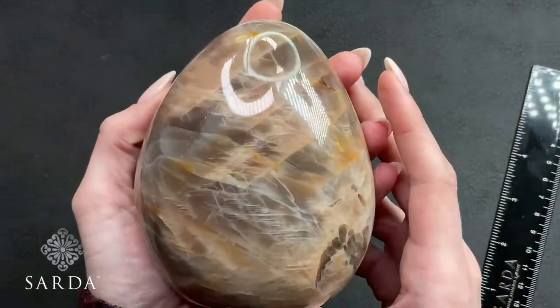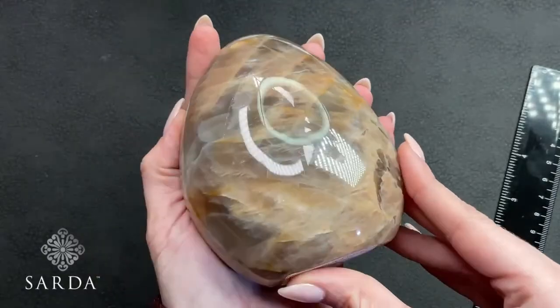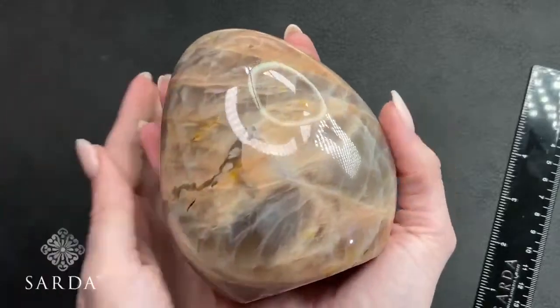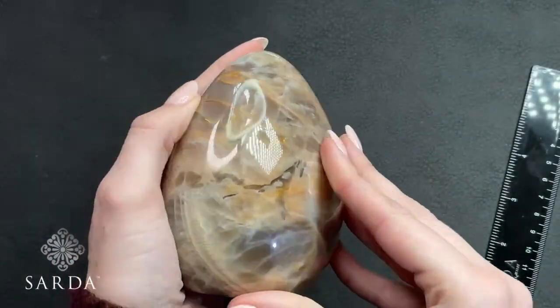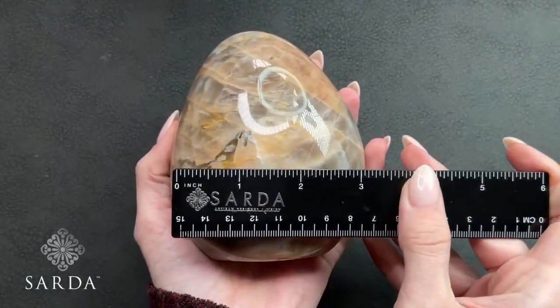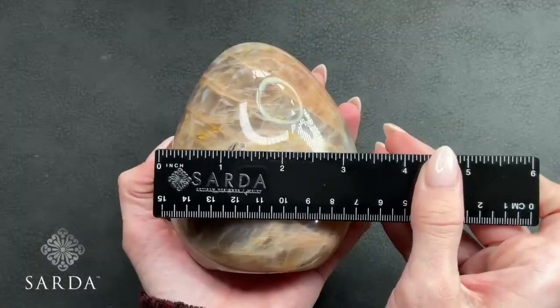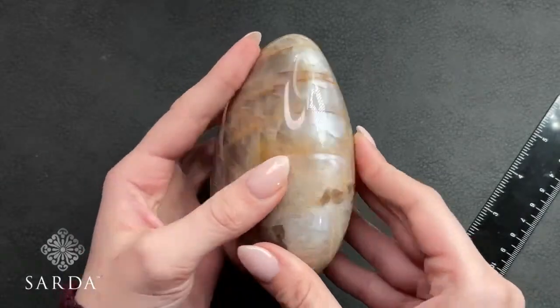605.9. This one's got a little bit more brown to it. And just so you know, this is everything she brought back. So the butterflies, the hearts, and the sunstone, and that is it. Yep. As far as specimens, yes. She definitely got some other gemstones that we can't wait to share with you all. 3 by 4. Oh, there, you see that flash? Wow.